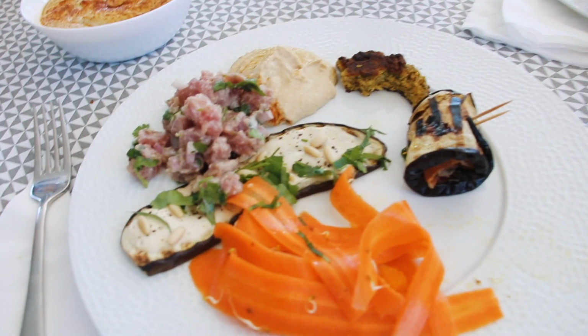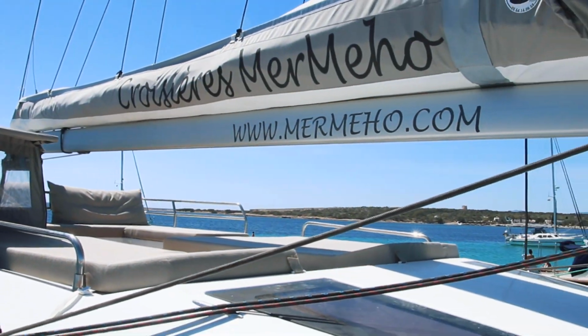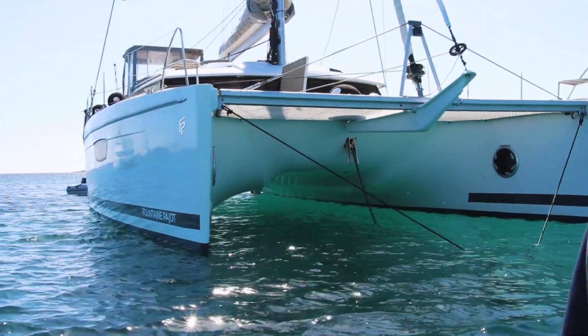Okay guys, I will show you my plate and then I shut this camera off because this lunch is really good. Look at this. Yeah, nice. I mean, look at how much I can walk on this swim platform.